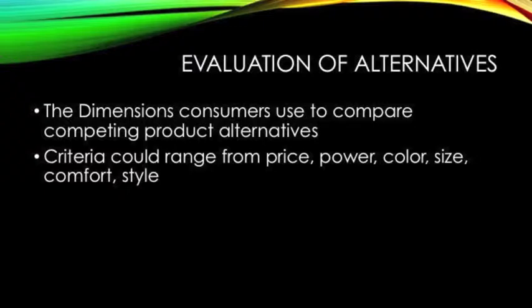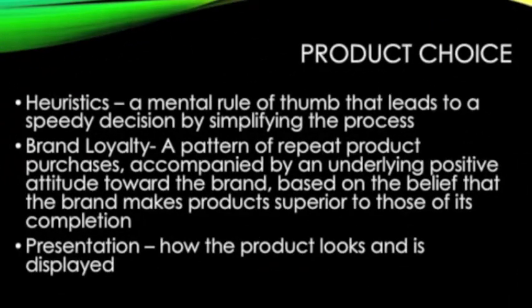Step three is evaluation of alternatives. These are the dimensions that customers use to compare competing products and alternatives. This could range anywhere from price, power, color, size, comfort, style, location if it's a house, and so on and so forth. Step four is product choice.